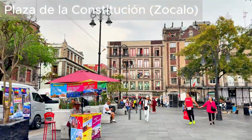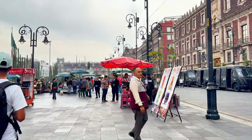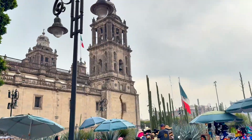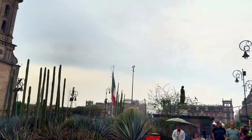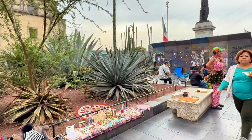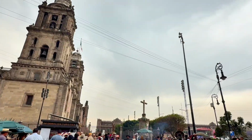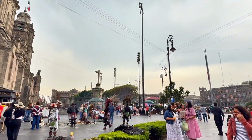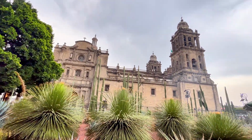Next is the Zócalo, Mexico City's main plaza. It's one of the largest city squares in the world. It's absolutely bustling with so many things going on when we were there. Concerts, cleansing rituals, and people just out and about. The Zócalo is built right on top of the old Aztec capital.